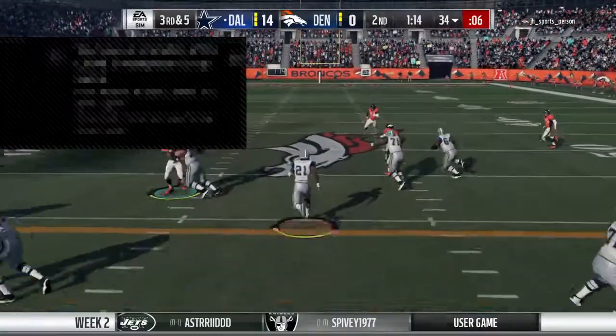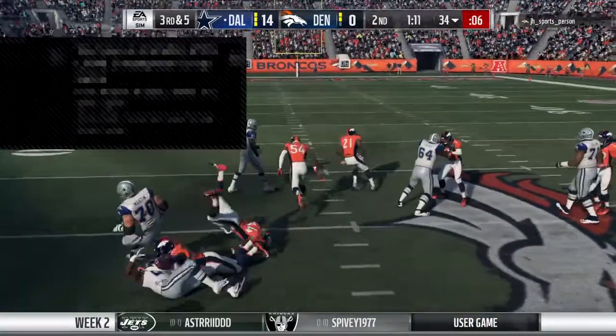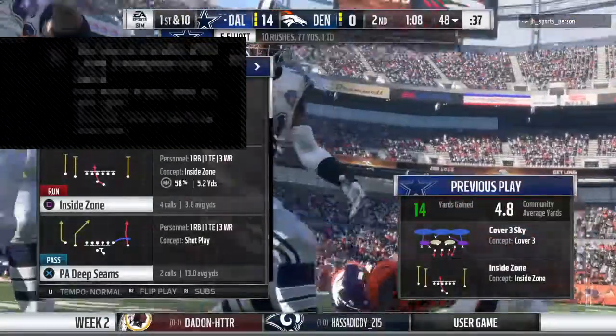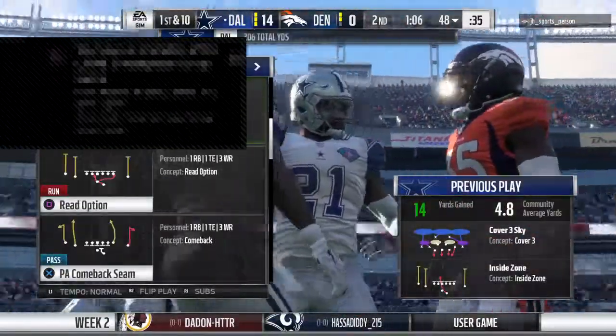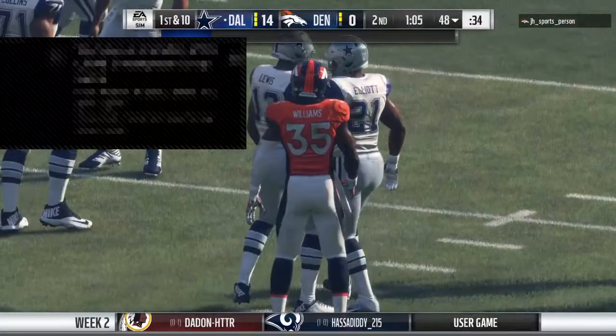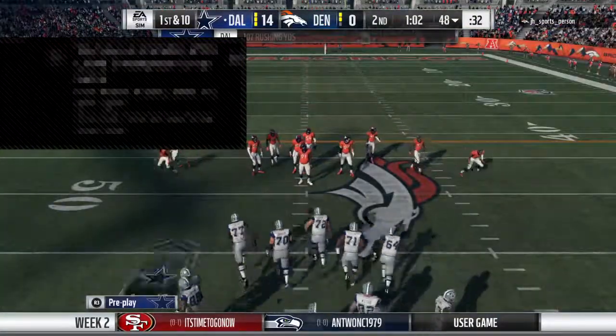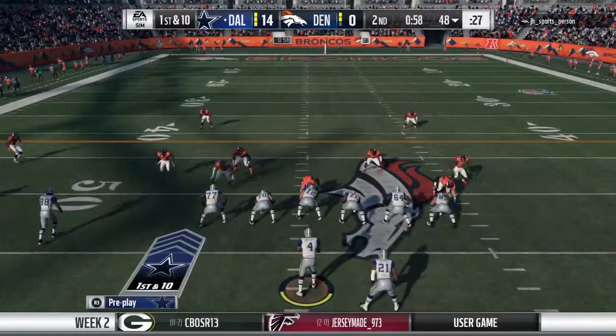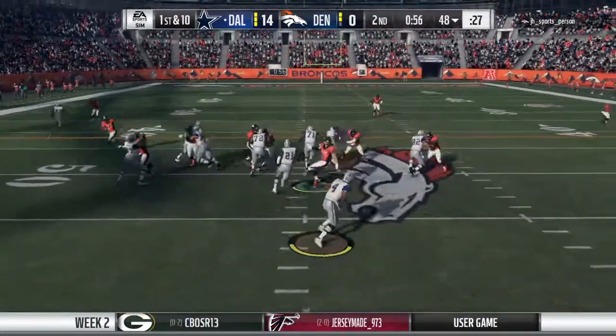On 3rd down, Elliott. And he's got a first down as he's up to the 48. A really nice pickup of 14 yards, and it moves the sticks. I definitely like the play call. You don't expect it on 3rd and 5, 3rd and 6, do you? You expect a pass play. Had a little courage there to call the run, and boy, they were successful.